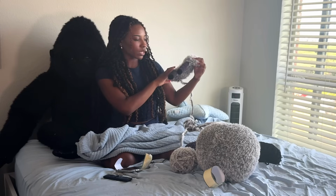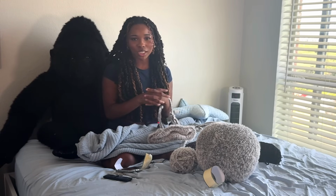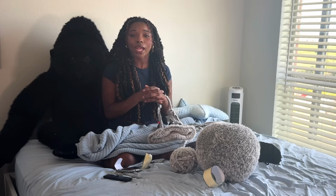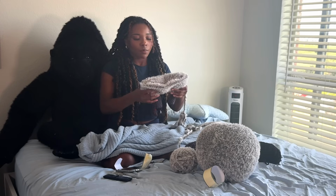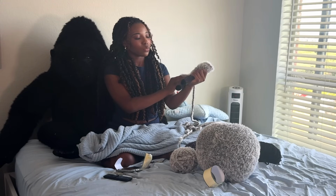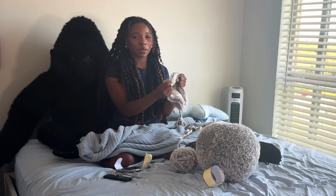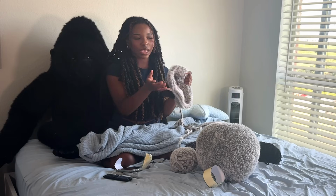So this is my progress so far. It's only been 1 hour. I checked my timer and I was flabbergasted to see it's only been 1 hour of crocheting, which is absolutely crazy. But also I did all of this in 1 hour and 6 minutes, which I think is pretty good for how many times I've been messing up because I can't really see my stitches, I guess.